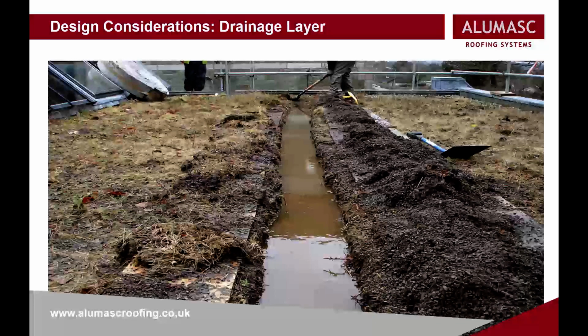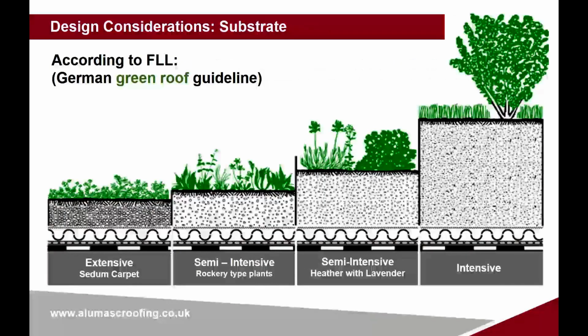The thickness and the type of the drainage layer will be defined by the type of covering that you're going to put on it. So they come in different thicknesses and different types, as we'll see shortly.